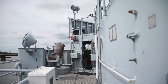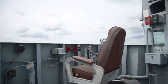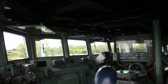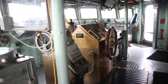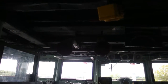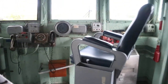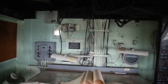Bridge wing here real quick. Didn't really finish filming on the bridge. Let's pop in and see the pilot house speaking tubes up here. Swing you guys around to see the chart table and what I guess is the watch.